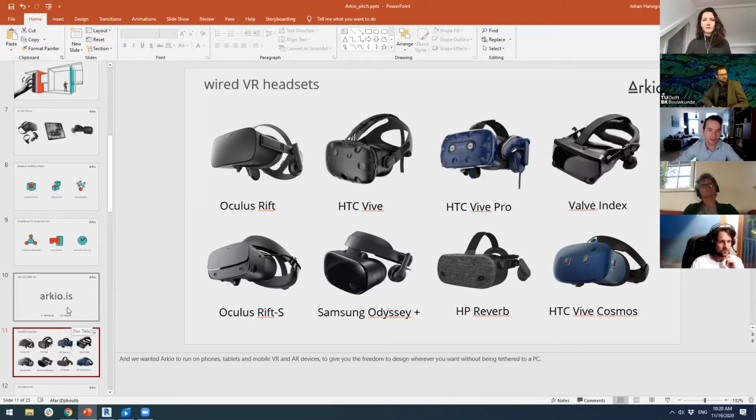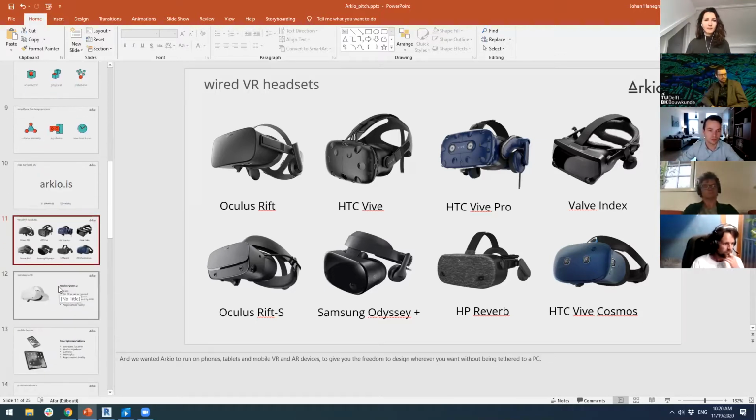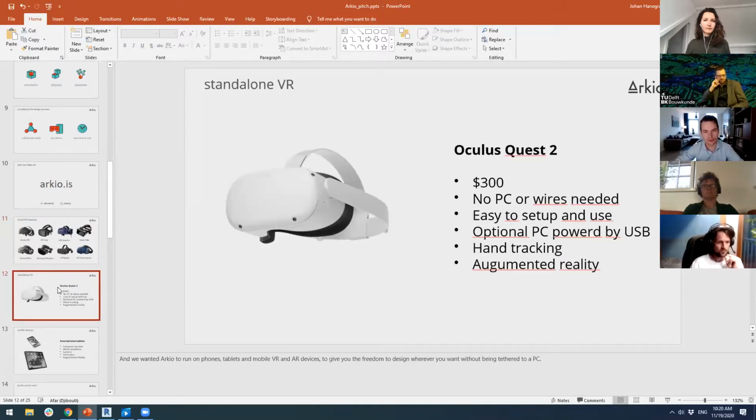Maybe talking a bit about what we support. The VR headsets that we support are pretty much all the VR headsets out there, and I especially want to highlight this one. I don't know if some of you already found one or have one. The Quest 2 is a really magical one because it's in a really low price range for a VR device, but it also has a lot more power than the original Quest. So this can run tools like Arkio and some other AEC related apps.